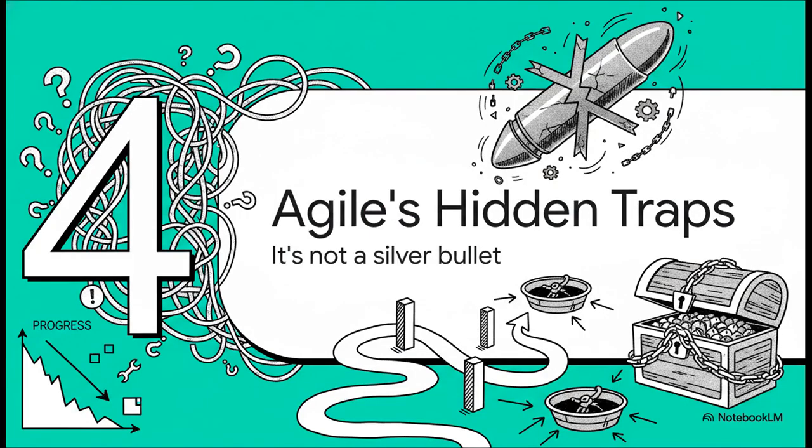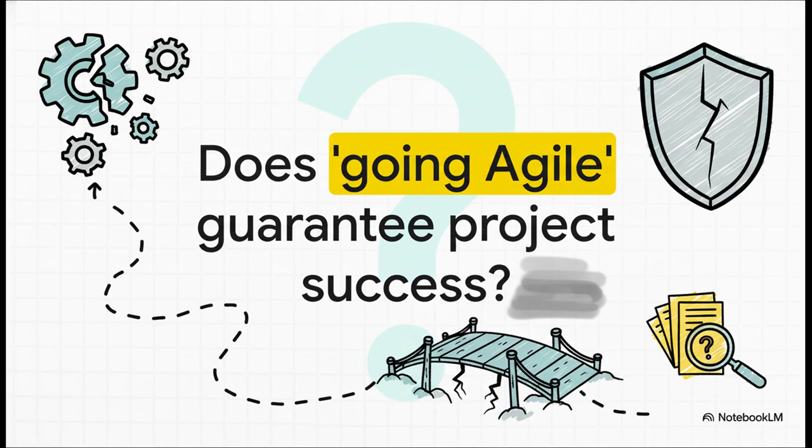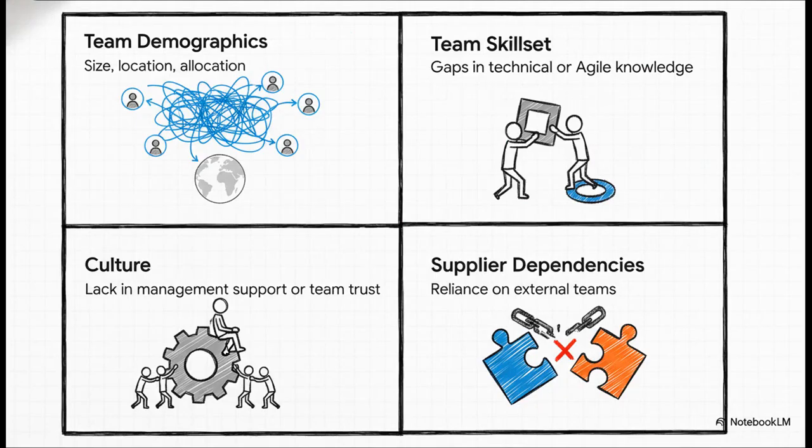So, Agile fixed everything, right? Problem solved? Well, as it turns out, just adopting a new buzzword isn't the same as actually mastering it. Agile came with its own set of hidden traps. And the answer, according to research from the Project Management Institute, is a big, resounding no. Just going agile doesn't guarantee a thing if you don't address the underlying risks of the team and the organization itself. That research points to 4 major risk areas.